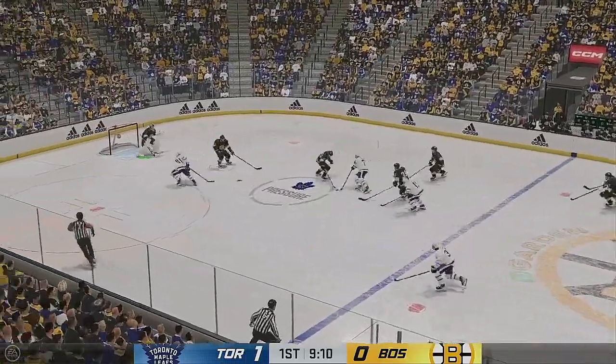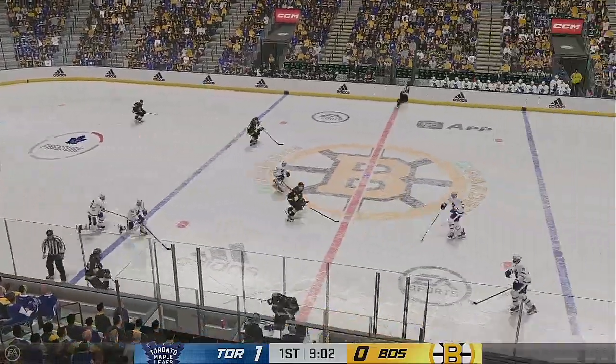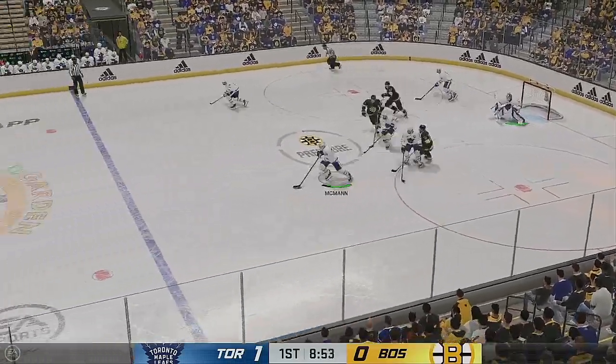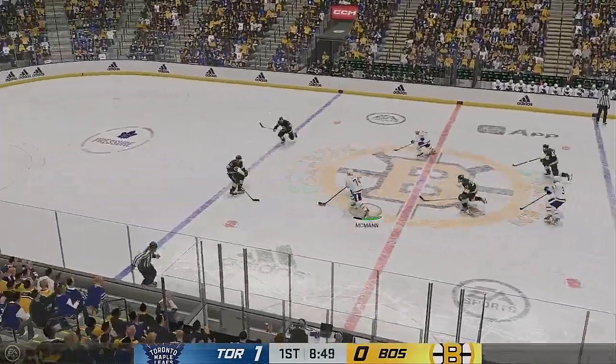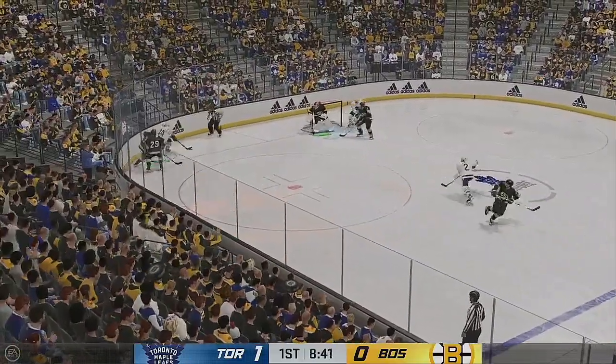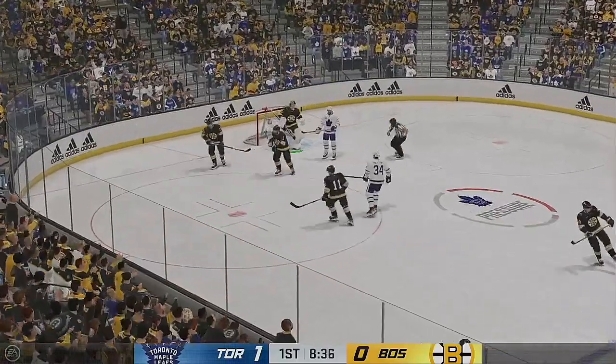Along the right wall and into the offensive end. Spectacular stop by the goaltender. How did he hang on to that? Chase in front, and that's intercepted. The Leafs take it along the wall. Shot! There's a great glove save by Sweeman.